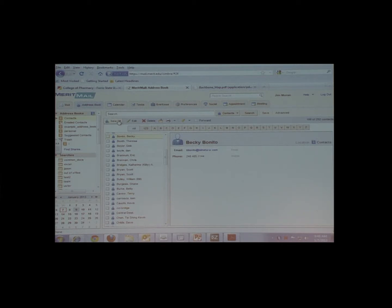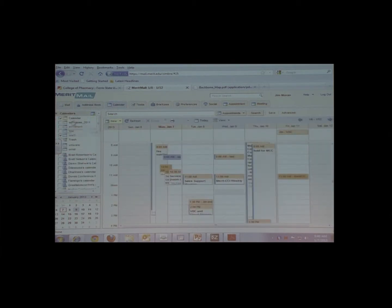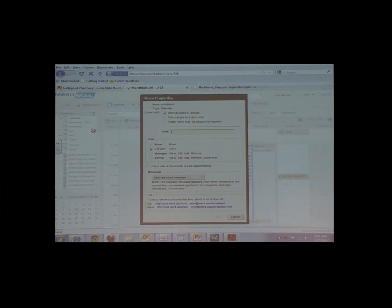Once you've created it in your address book, you do a share. And I'm going to show a basic share here only because we didn't do it. And let's do this one here. So when you create a share, and it doesn't matter whether you're sharing a calendar, an email box, an appointment, or a task, the sharing is pretty much always the same.